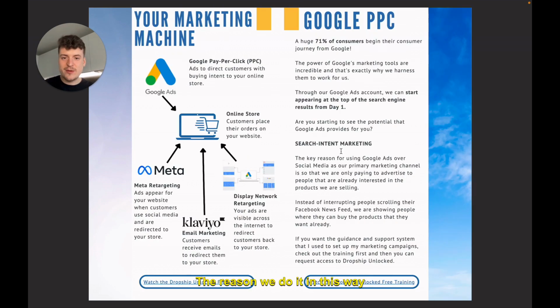The reason we do it in this way and not through Facebook ads, which you might think is the familiar route that you've heard of with dropshipping before, is because we are using search intent marketing. So we are going to be searching and finding customers who are already interested in the products that we're selling. We're not stopping them from scrolling social media and putting a product in their face that they've never thought about. Instead, we're only serving ads to people who are already interested in our products. So it means that we're only going to be finding higher quality traffic from the very start.